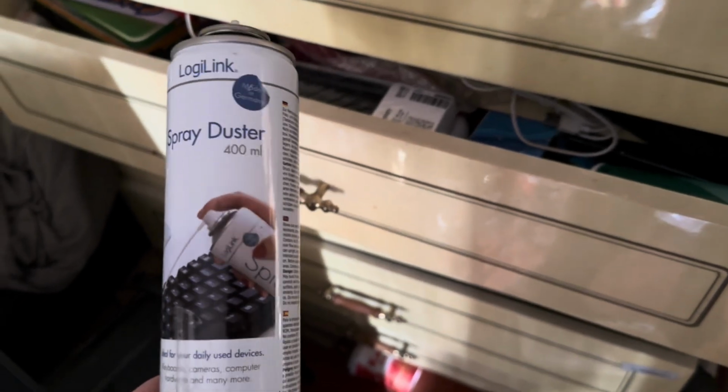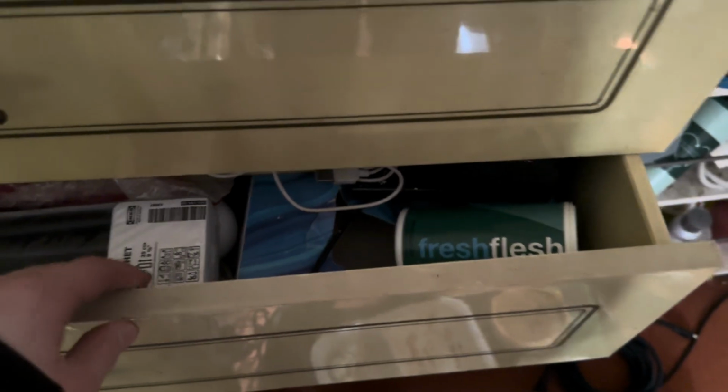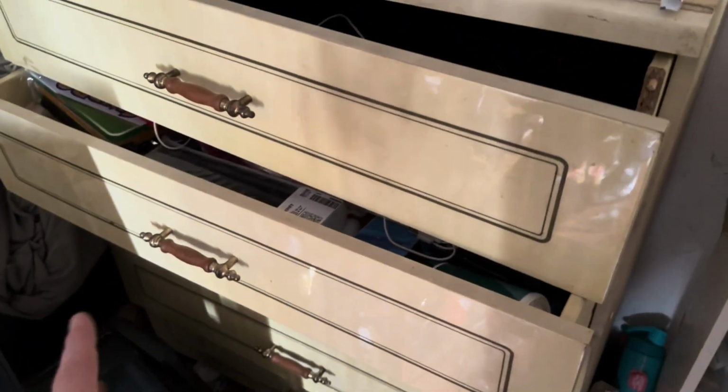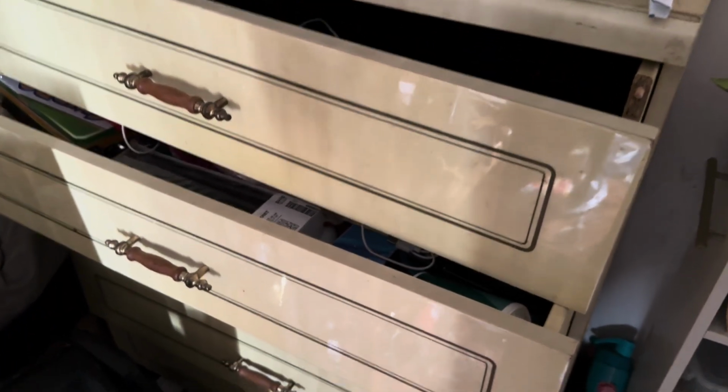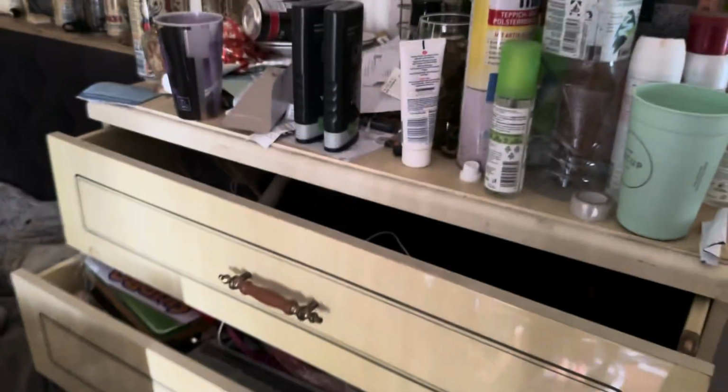What is this? This is a spray duster. This is for keyboards. Oh, but this is like any such furniture that I see is somehow stuck, because why do people always overload this type of furniture?